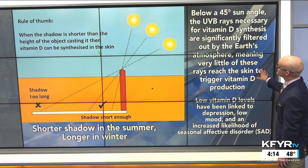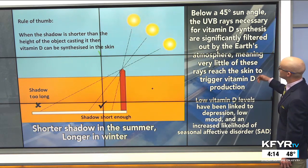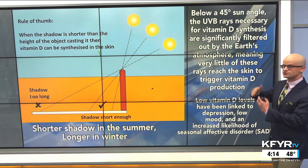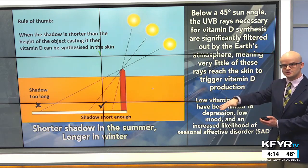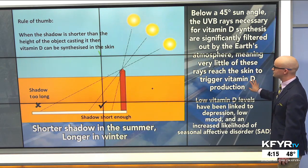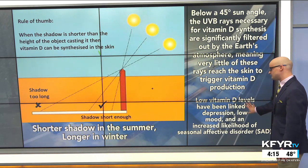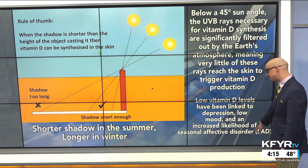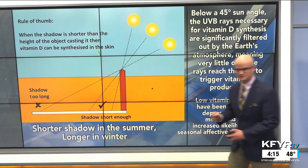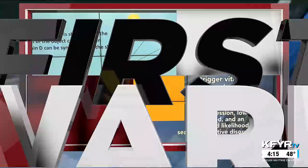So below that 45-degree sun angle, the UVB rays necessary for vitamin D synthesis are significantly filtered out by Earth's atmosphere because they have to pass through more of the atmosphere at that lower sun angle. So very little of those UVB rays reach our skin. And low vitamin D levels have been linked to depression and low mood and an increased likelihood of seasonal affective disorders. So when we say, hey, I'm feeling down on a cloudy winter day, the sun might have a little bit of a role in it, and how we synthesize vitamin D is important in our bodies.